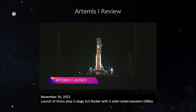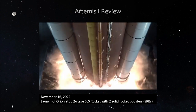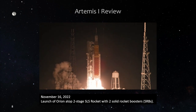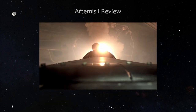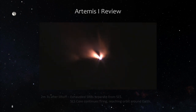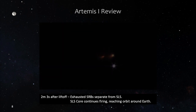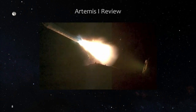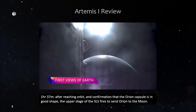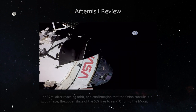Every event was a first for the SLS and Orion, starting with the launch itself on November 16, 2022. The solid rocket boosters helped get the entire system off the ground and were exhausted and jettisoned 2 minutes after liftoff. The SLS booster continued to fire, putting the system into orbit, then separated and fell back to the Pacific.